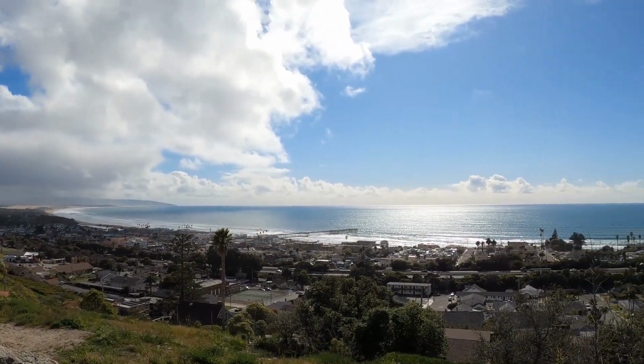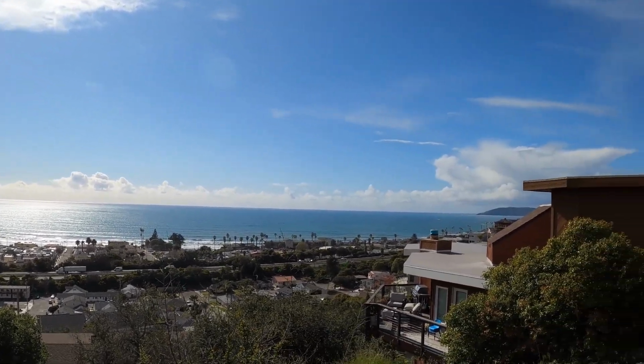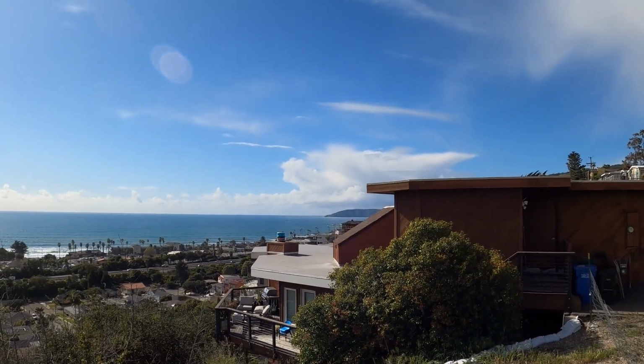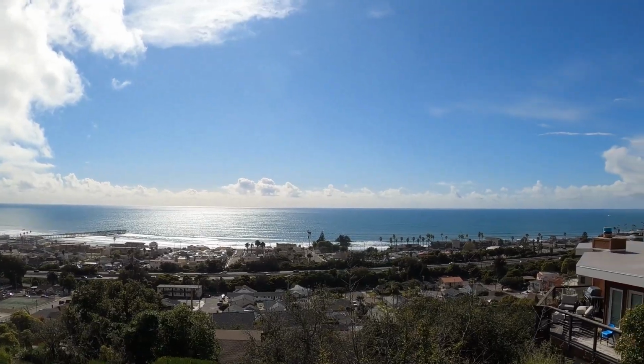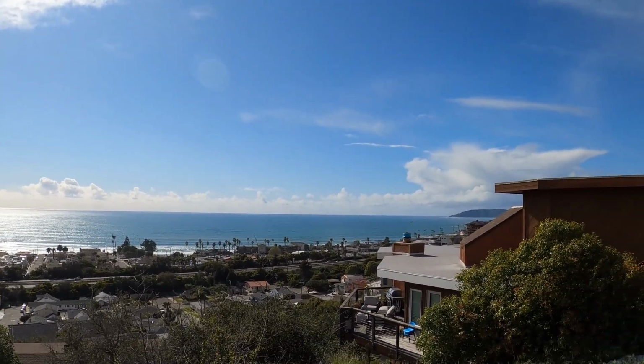So really not a bad way to finish your day from the veranda of your home here in Pismo Heights. I love watching these clouds roll over, the storms blow through. It's just awesome.